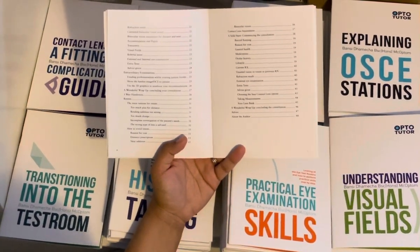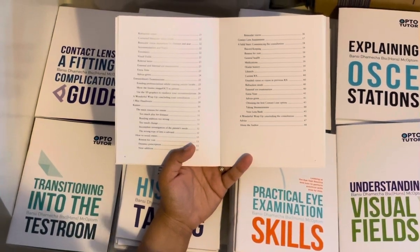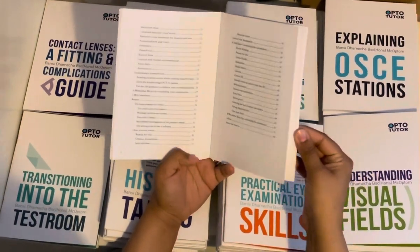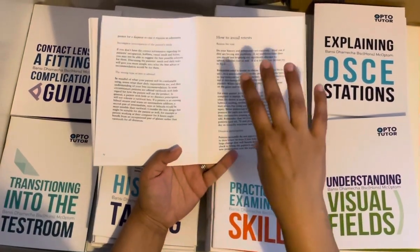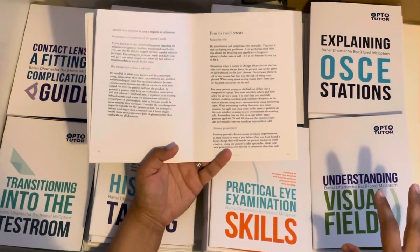One of the important things that's included in this book is how to avoid retest, because when we're doing eye tests, we need to be aware of how to avoid the retest, and it goes through in detail what sort of things you need to be discussing.